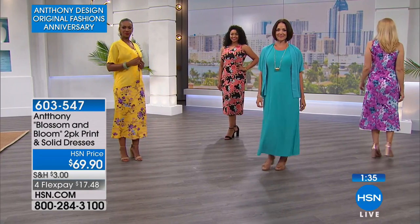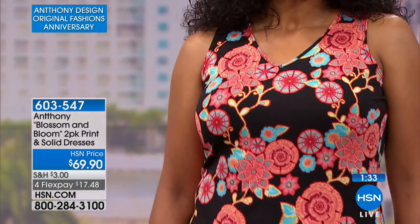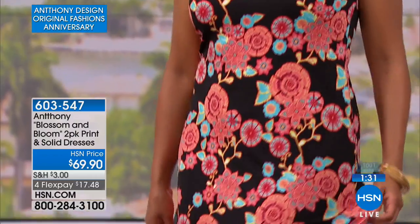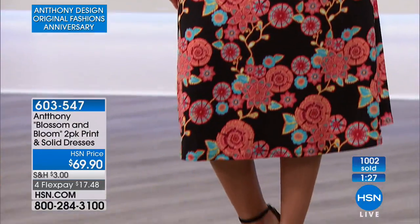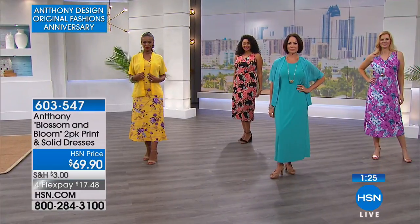And in your solid, basically your petite is 50 inches, 52 average. And in the print, it's 46 in the petite. Look, it's almost gone. And 46 in the average. We do this once a year.